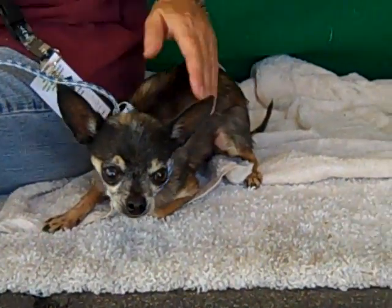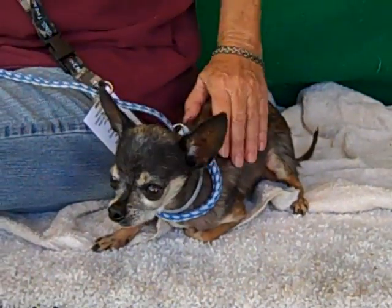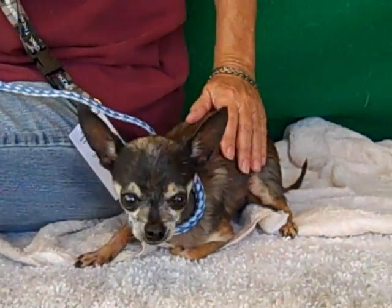So the shelter is no place for a dog this small or a senior dog. We'd love for somebody to scoop him up and take him home and give him all of the TLC that he so needs. So please come meet Scooter here at the Baldwin Park shelter.